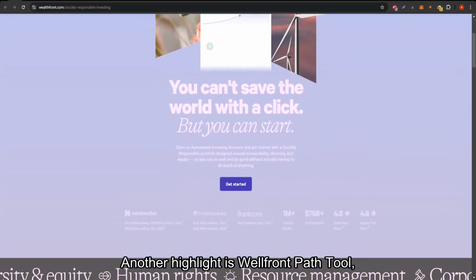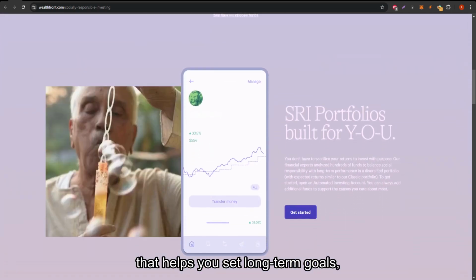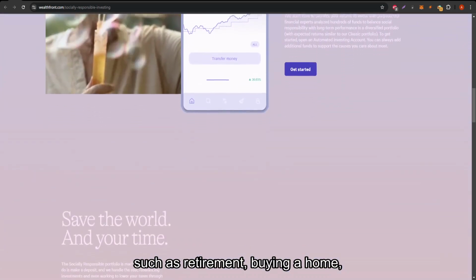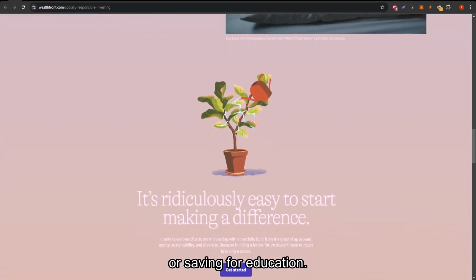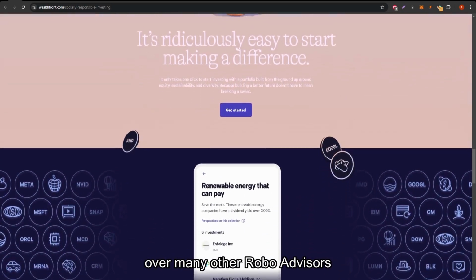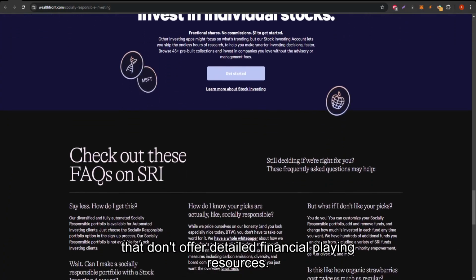Another highlight is Wealthfront's Path Tool, a comprehensive financial planning feature that helps you set long-term goals, such as retirement, buying a home, or saving for education. This tool gives Wealthfront an edge over many other robo-advisors that don't offer detailed financial planning resources.